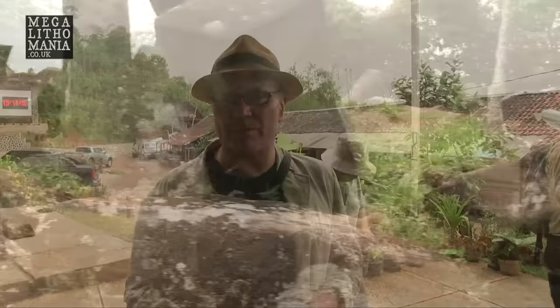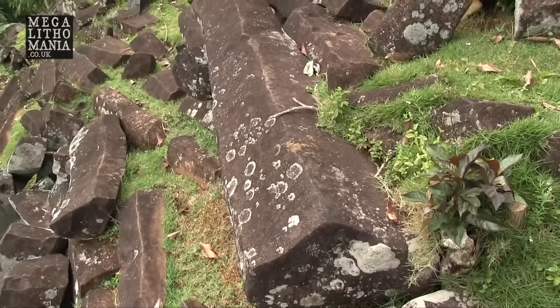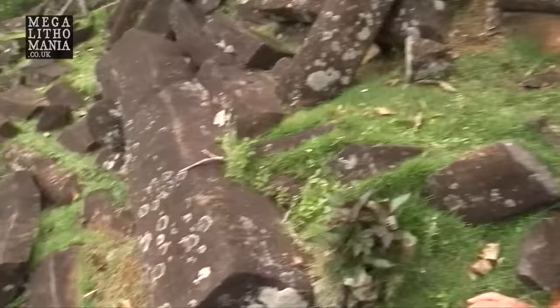So most of these could have been handled by just a few people, probably moving into place. Yeah, to lift this, I think we need like four to five people. But if they've got to bring them from the ground level up, that's a whole different story. Yeah, that's a big job.